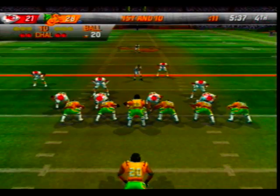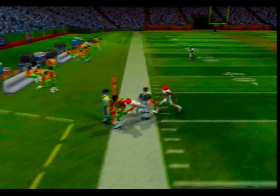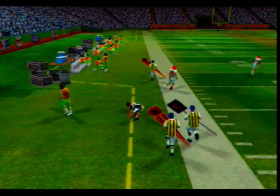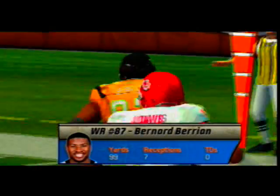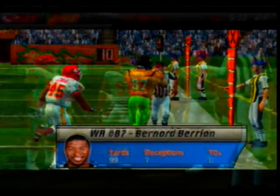Kansas City comes out in their nickel package, looking upfield. Nice play fake. And he goes out of bounds at the 31. Look here. He does two things perfectly on this play. One, he watches the ball all the way into his hands to make the catch. And two, he shows great awareness and gets both feet down in bounds. Hey, that's a nice looking play.